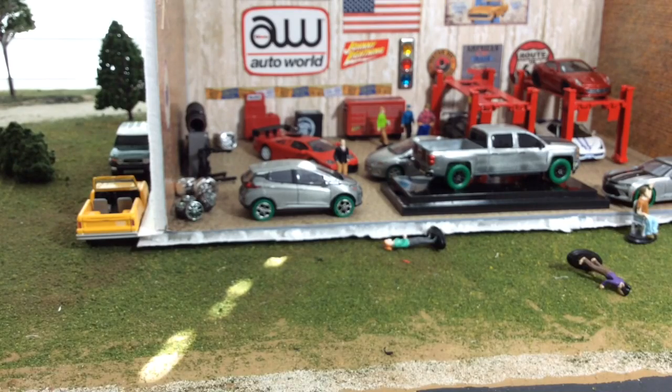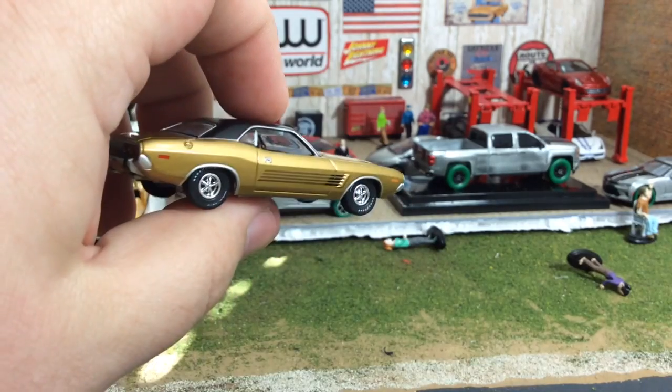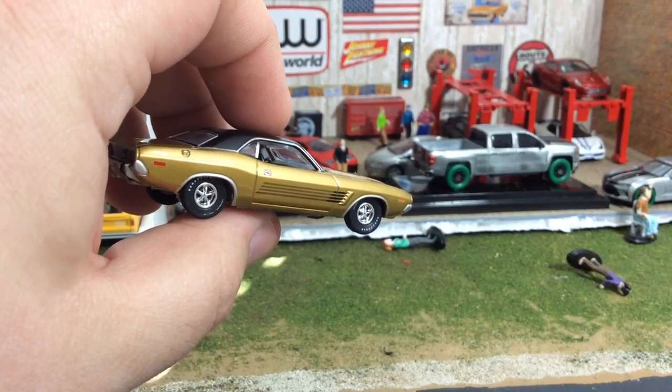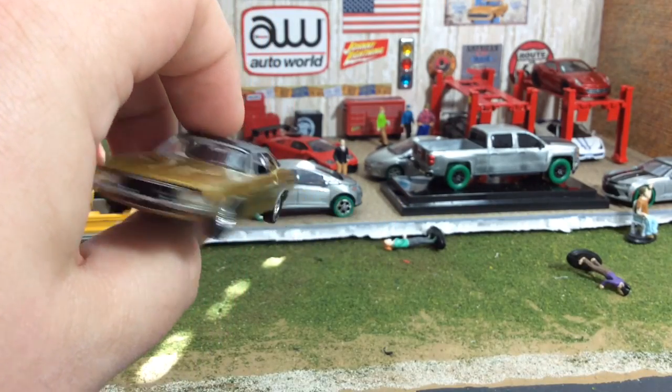The red one I have. The gold one is a car that I don't have. So this is a new addition to my Auto World collection. I have to say it looks a lot better in gold, in my opinion.